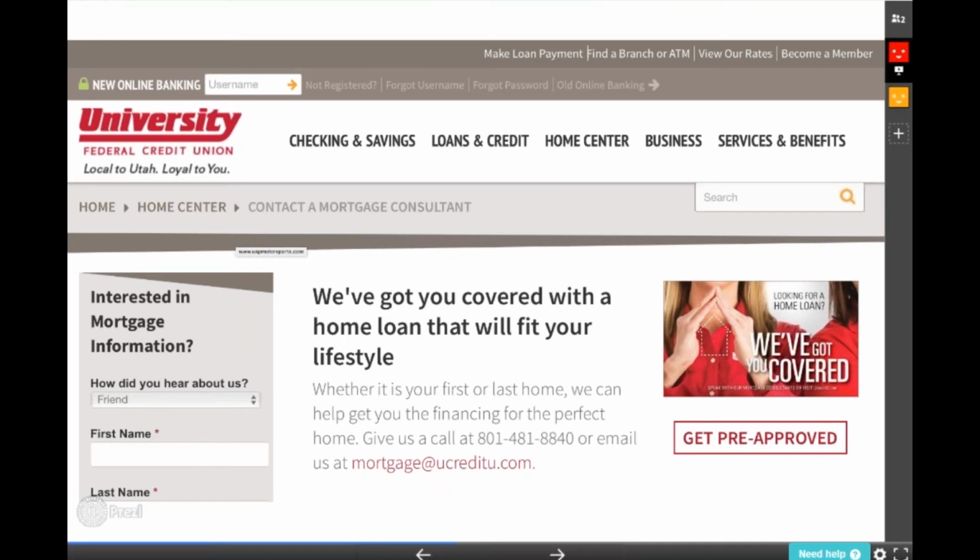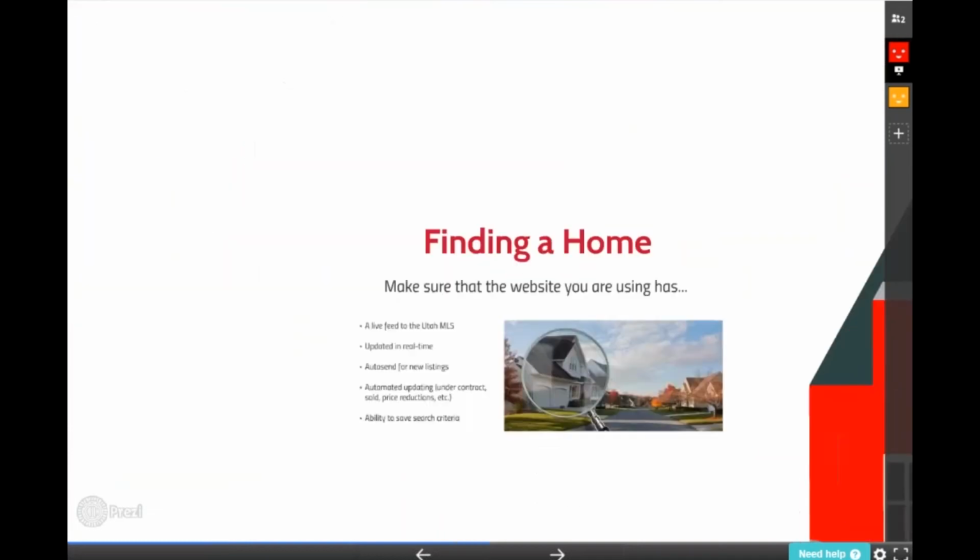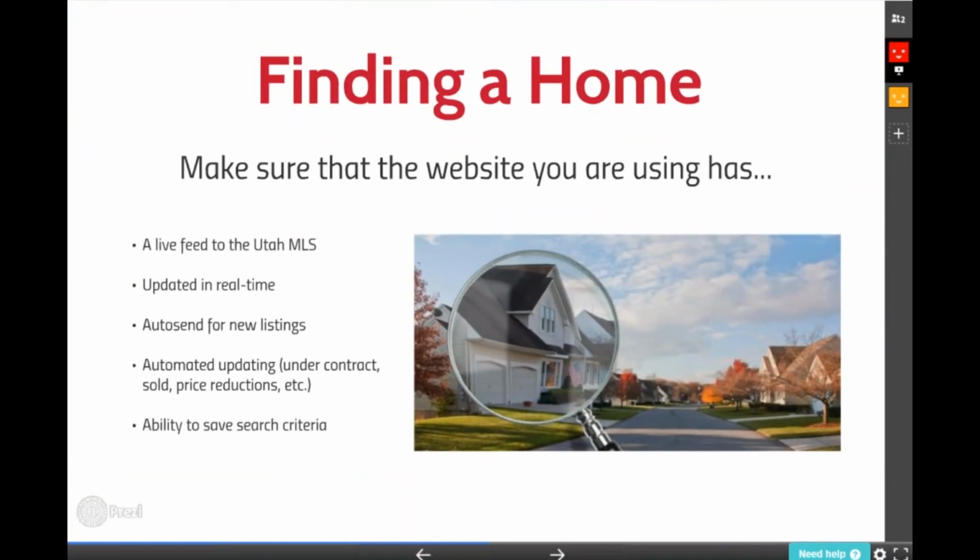Thank you. Two words, house and home. One of the things that I love about the University Federal Credit Union is that they are committed to helping you find a home, not just any old house. And there's a big difference there. Obviously, if you're looking for a home, you're going to want to make sure that you have the opportunity to view as many different options as possible.